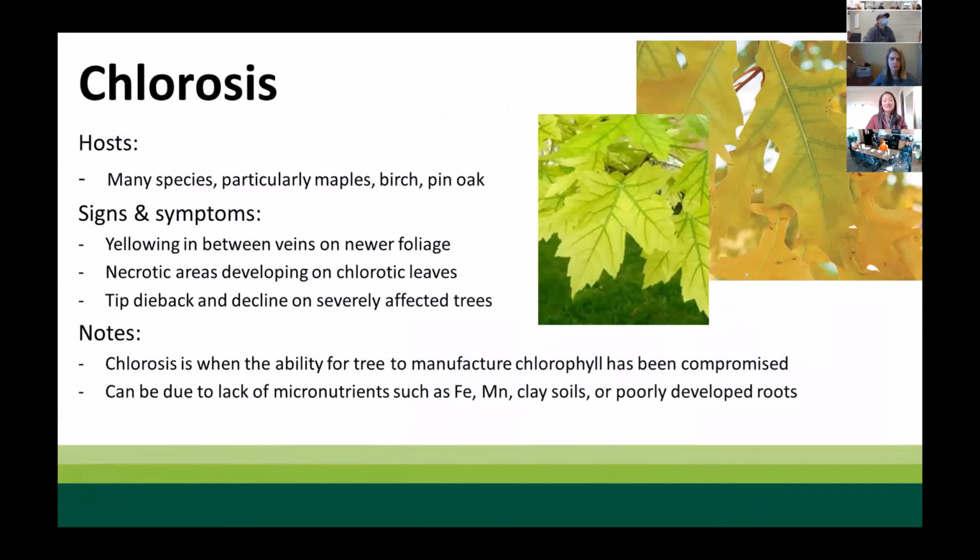Anyway, cultural issues. Chlorosis is a huge issue that we see out there. It's basically the yellowing of leaves, the lack of chlorophyll in leaves of trees, and it can impact many species. Ones that we see a lot of it in are maples, birches, and pin oaks, but it can be many other things. You'll see yellowing in between veins on the newer foliage, necrotic areas developing on those chlorotic leaves, and then tip dieback and decline, even tree death in severe cases.